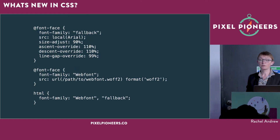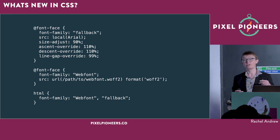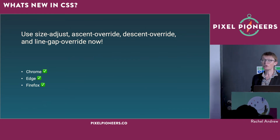So here's a code sample. We're loading the local Arial font and using size adjust 90% because that's going to match the incoming web font better. And then in the font family declaration, we use both. So there's other descriptors we can use. Ascent override changes the ascent metric, descent override the descent metric, and line gap override to change the line gap metric. You can use these everywhere other than Safari at the moment.